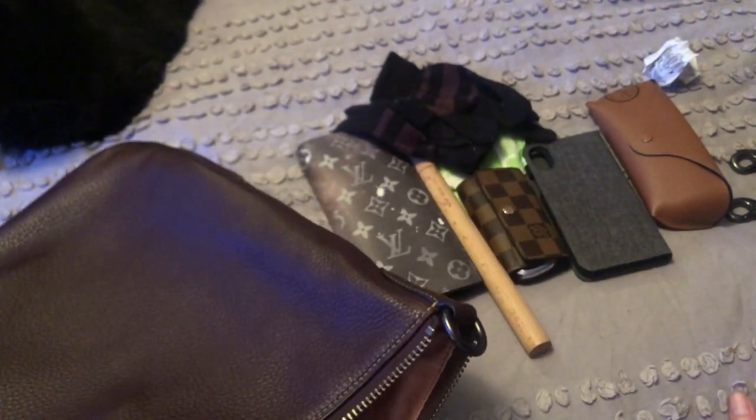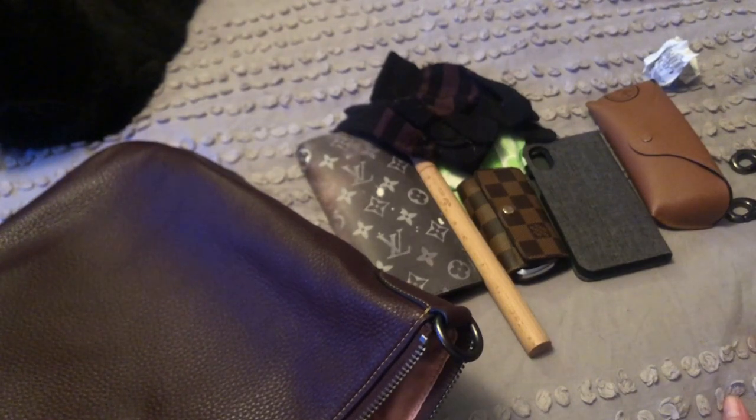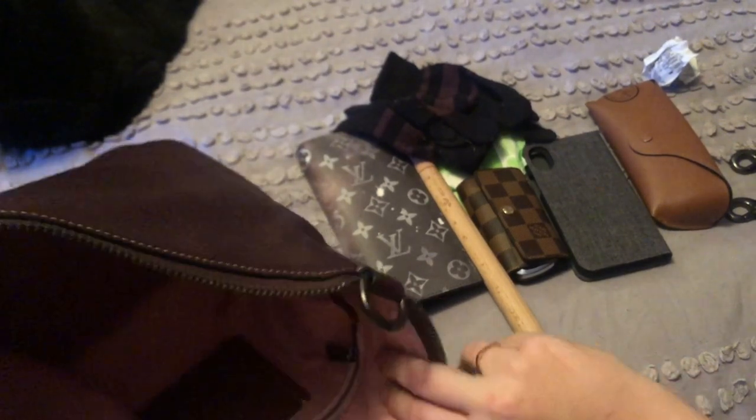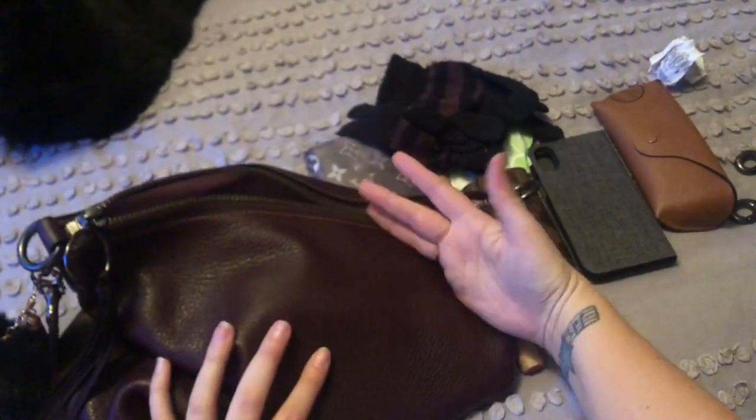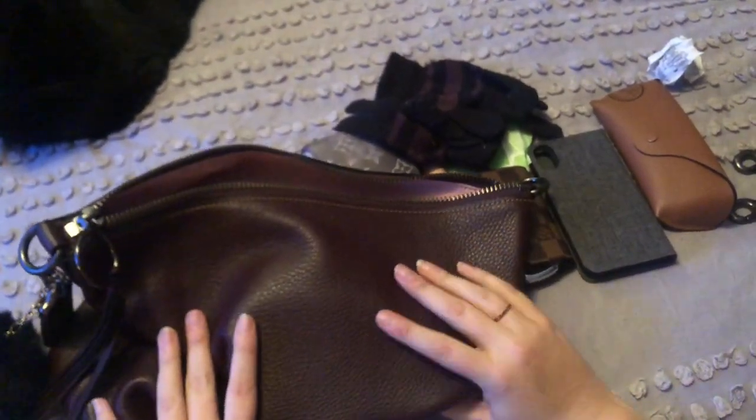At this point, I'm just talking about how smushy the bag is. It's so smushy, it's not structured, which I love. I hate structured bags. So the fact that the bag can do this is just awesome for me.